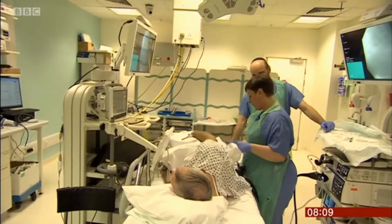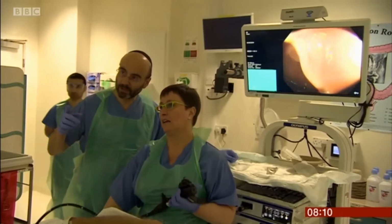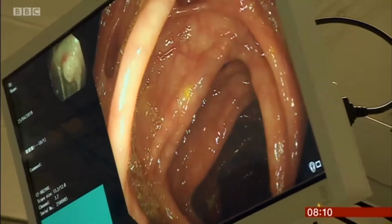Doctors are on the hunt for the earliest signs of bowel cancer. They're performing a colonoscopy and manoeuvring a camera around the patient's bowels. They're searching for little growths called polyps, which can become cancerous. The biggest challenge is to detect precancerous polyps, little growths in the bowel. We know that about 1 in 5 polyps are missed during colonoscopy, and we want to do anything we can to improve that detection rate. Anything we can do to improve detection will reduce cancer incidence significantly.